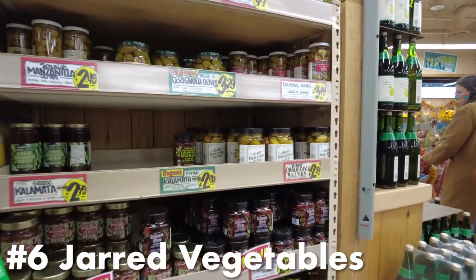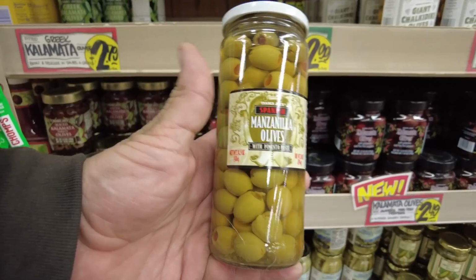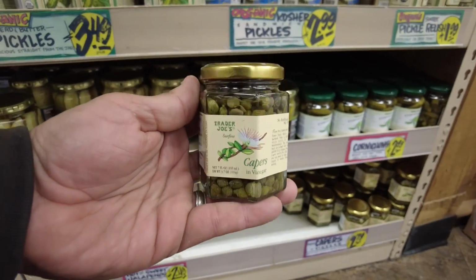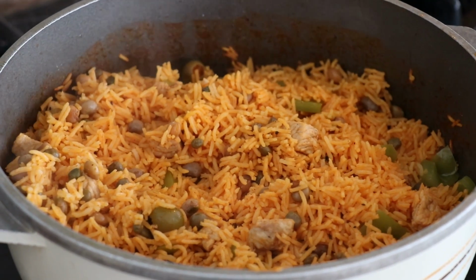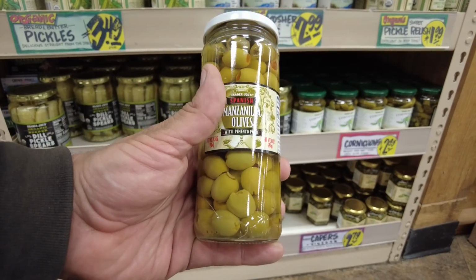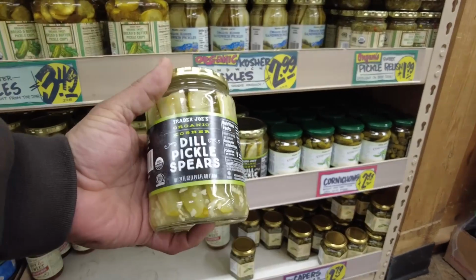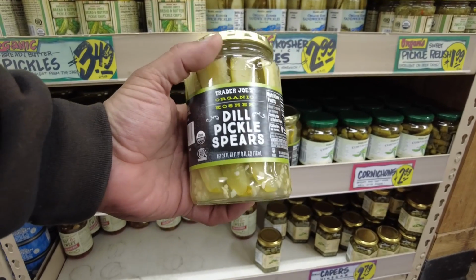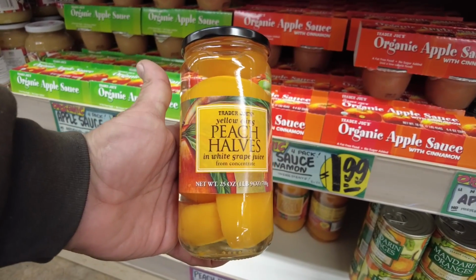Trader Joe's is my go-to place for picking up various jarred vegetables for cooking purposes. I like picking up things like olives, capers, beets, and minced garlic. I cook a lot of Puerto Rican cuisine, which oftentimes calls for olives and capers in the recipes. Both of them have a fairly decent shelf life of around 3 to 4 years. But you could get a wide selection of various jarred vegetables in glass containers for cooking purposes. Again, at number 6, we have jarred vegetables.